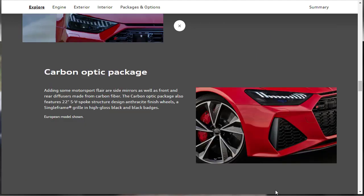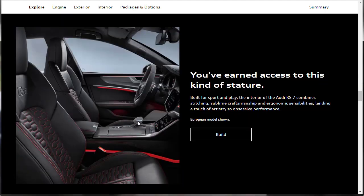Every fast Audi, every RS Audi has an optional carbon optic package, adding some motorsport flair. Front and rear diffusers, the carbon optic package gives you the 22-inch wheels, and it gives you some blacked out features and stuff like that. Will we get it? I don't really know. We'll see. All right.